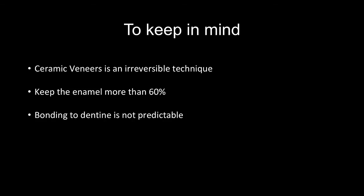What to keep in mind at the end of this presentation, I would say: ceramic veneers are an irreversible technique. Once you put a ceramic on the mouth of the patient, it means that it will stay or it has to be redone. Keep the enamel more than 60%. As much as possible, you have to keep. And the most important part of the enamel to be kept is in the cervical area, as much as possible. Bonding to dentine is good, but not very predictable in the long term. Debonding is frequent if the enamel is not sufficient.